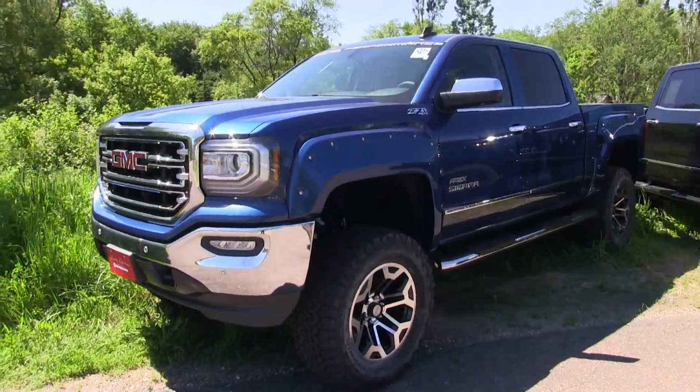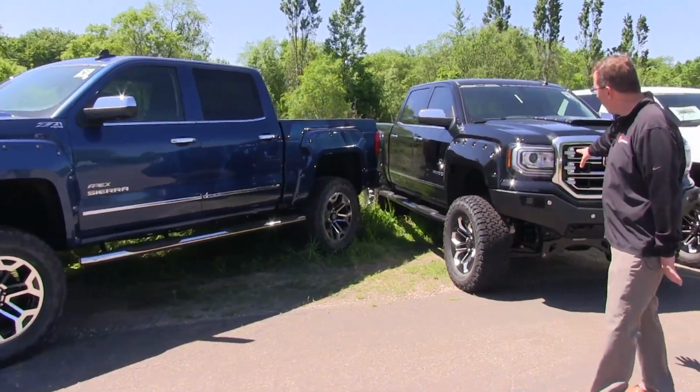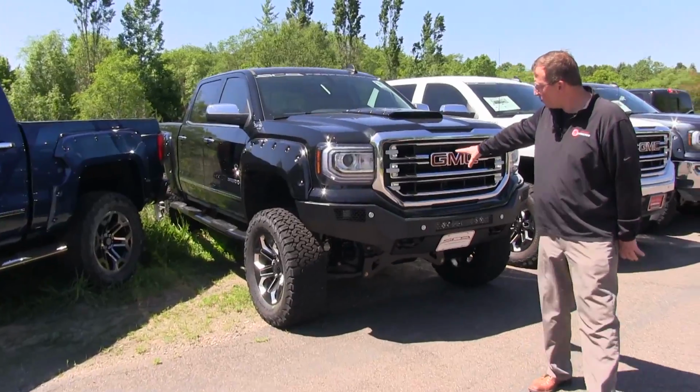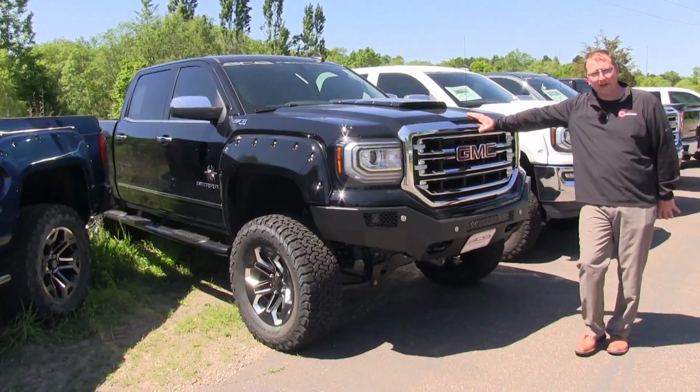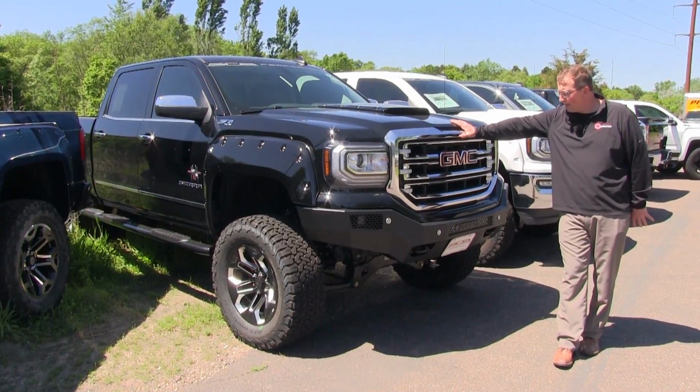This one here does have the 5.3 in it. We do have this one right here, which is a Black Widow truck. Now this one here has a 6.2 in it. So 420 horse out of the crate on this particular vehicle.